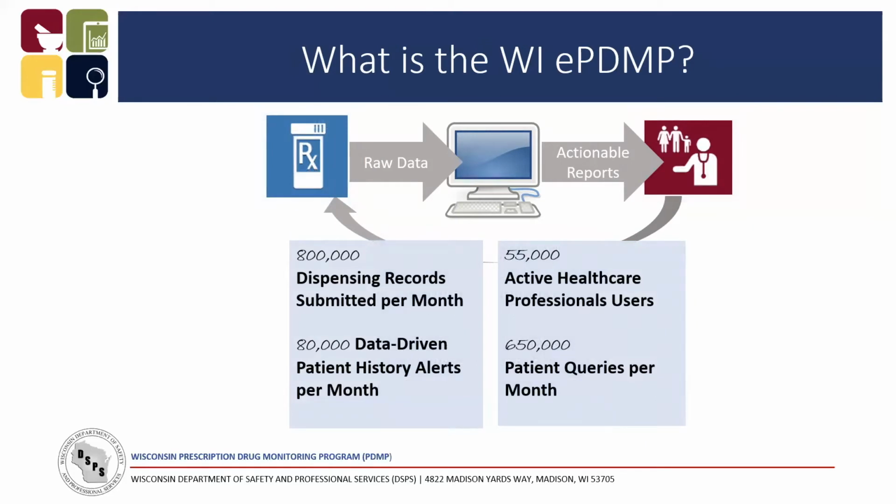Here are some numbers that may give an idea about the analytical capacity of the Wisconsin ePDMP. Currently, the Wisconsin ePDMP receives more than 800,000 dispensing records per month and generates 80,000 data-driven patient history alerts per month. There are 55,000 active healthcare professional users and 650,000 patient histories are queried per month.